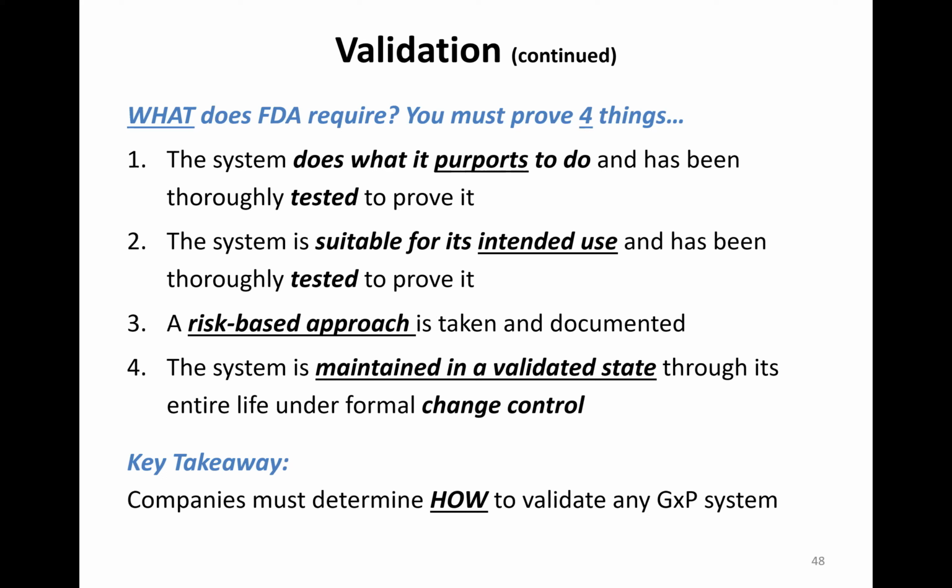So what does FDA require? Because again, they will tell you what is required, but they will never tell you how to meet the requirement. And whether you're dealing with paper or electronic records, the what is the same. The how is what is going to be different. So you have to prove the system does what it purports to do and has been thoroughly tested to prove it. That's meeting requirements. Every requirement must be met.